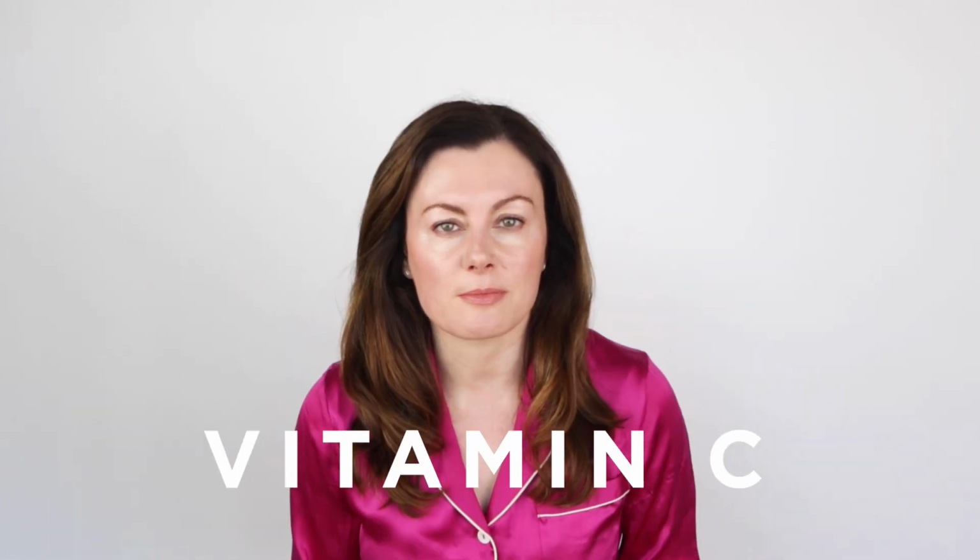And today we're tackling vitamin C. Such a popular ingredient, and rightly so, because it is a great all-rounder for those of you suffering from the signs of premature aging and sun damage, because it's great for pigmentation, it's great for building collagen, it's anti-inflammatory, and it's a powerful antioxidant. So it's the perfect partner for your daily sunscreen.